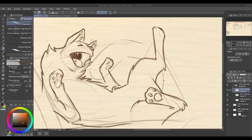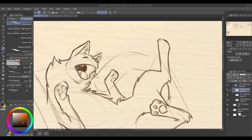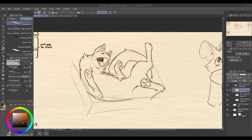Okay. Good boy. Mr. Nacho. Okay. I think this sketch is almost done. I'm gonna add just a little bit of texturing. Okay. Yeah, this is pretty accurate to how he sleeps in that box.